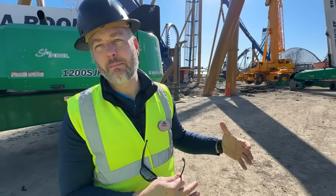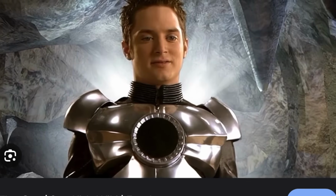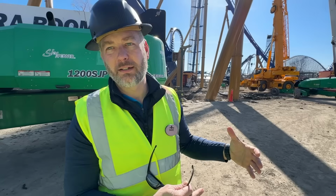With the layouts already pre-planned, they can just kind of start wherever is easiest, and then build out the roller coaster from there. Dave also told me that there's a specific guy whose entire job is to make sure the track is built correctly. And these people are called coaster erectors. Funny name, yes I know. But this is serious business, guys.